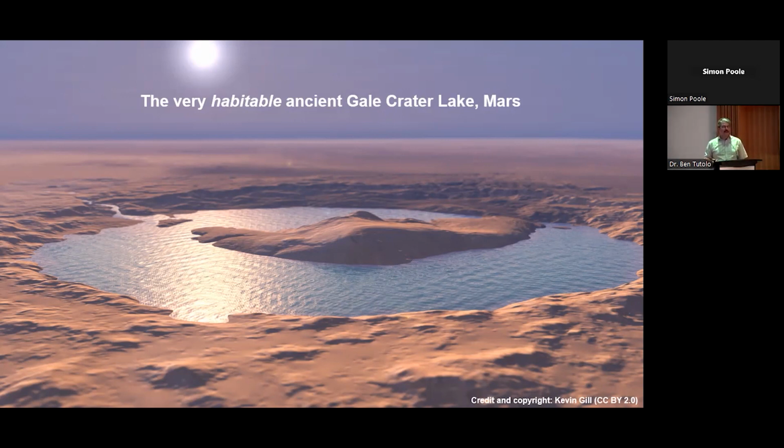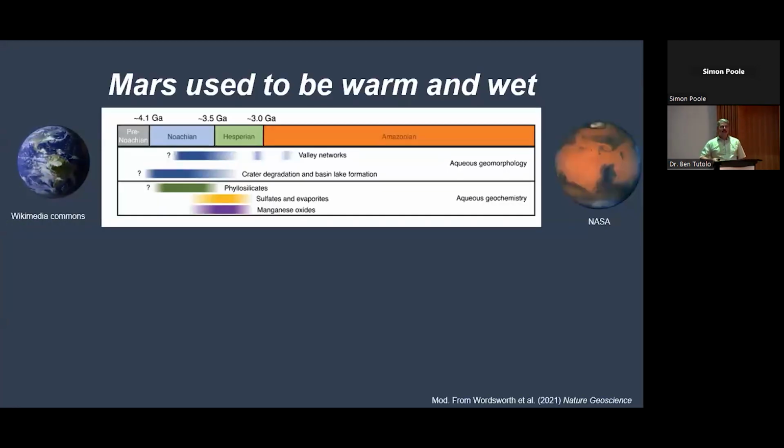So early Mars looked a lot like Earth today. Of course, you'd have to have some sort of oxygen mask with your swimsuit in order to swim in the lake, but that's a minor detail. Okay, so within a year of Curiosity being on Mars, we had strong evidence that there was liquid water, that there were lakes on the ancient planet.